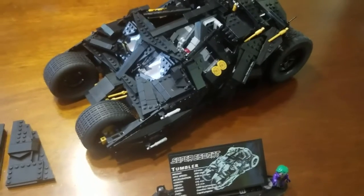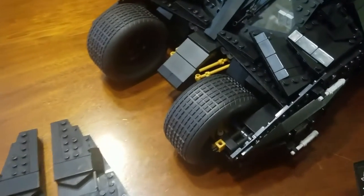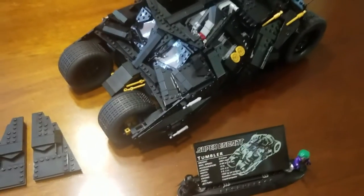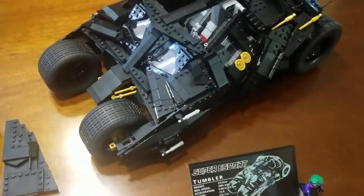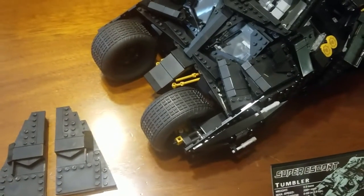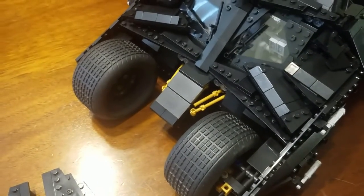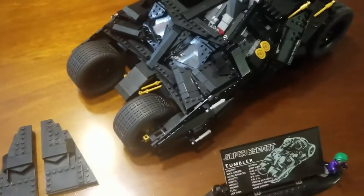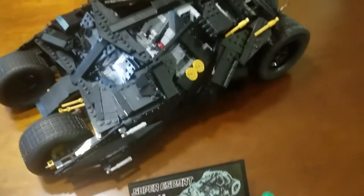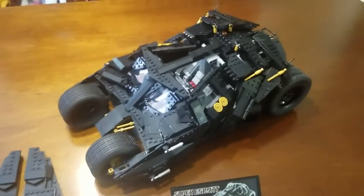I mean, it also morphs into his bat cycle, the two front wheels here in the front. When the Tumbler got severely damaged in one of the movies, it ejected into the bat cycle, which would be the two front wheels here. I guess they hit a switch and it assembled into that, and then he took off with that, and then the vehicle self-destructed so that nobody could get the tech, I guess.